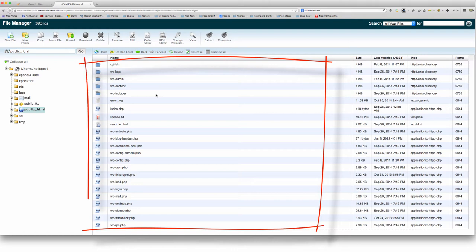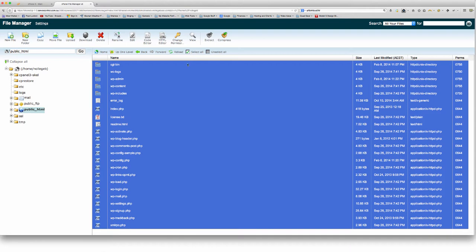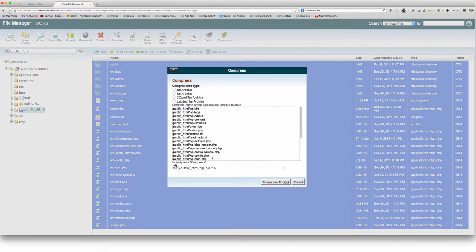So this is my whole website here. So I want to take a backup of all the files here. This is the WordPress file base. So I'm going to select all, and then I'm going to go up to compress. So I'm going to click compress.